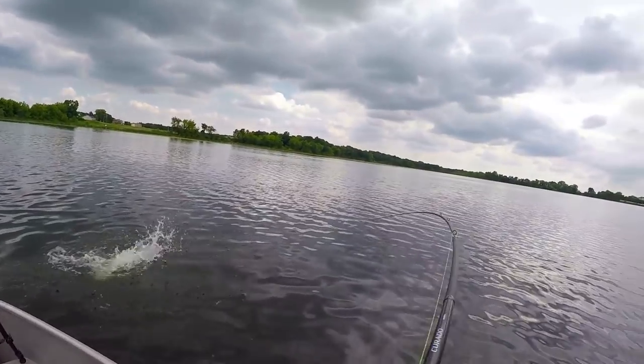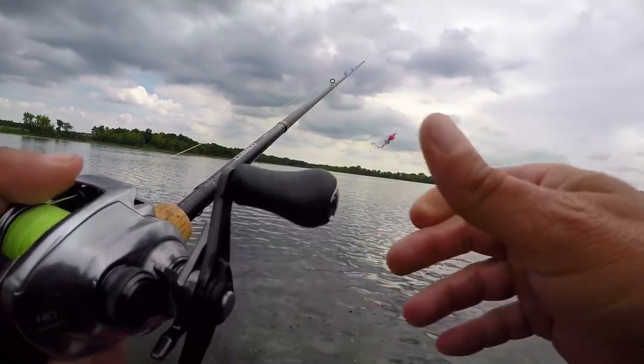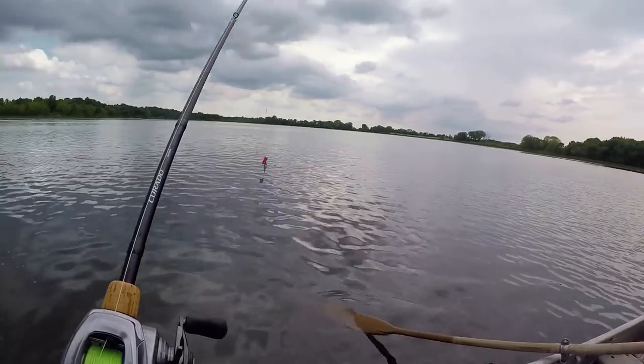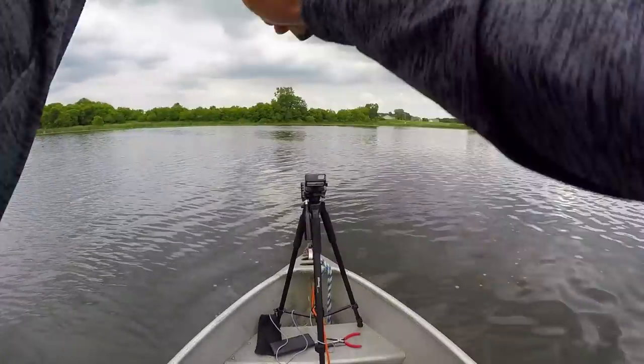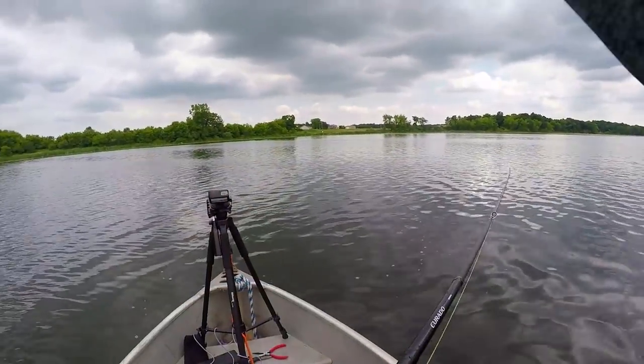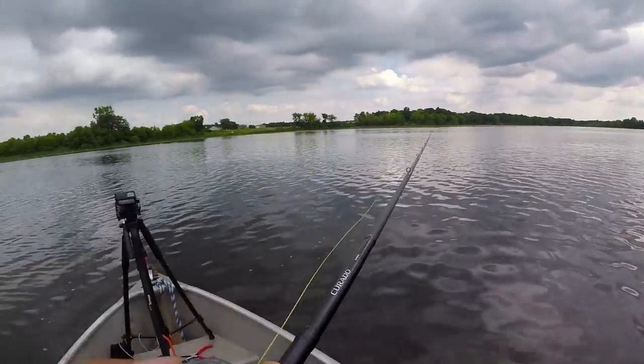It came up and just woofed it. Dang it. I had her pinned. It's all right, there's more. Jeez, that was cool. Okay, they're hot on the pink now, Robbie. Dang it. That was pretty much the same cast I got that other fish on too.